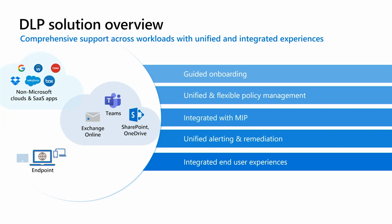This includes environments and platforms that are native to Microsoft and also non-Microsoft services and apps. The second focus of our DLP solution is to offer a unified admin experience and integrated end-user experiences.